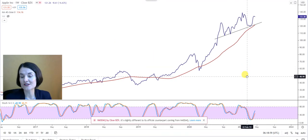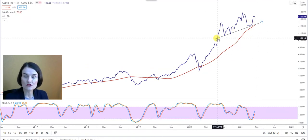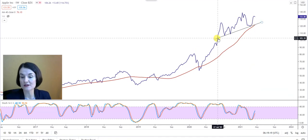Jerome wanted us to look at Apple, one of the favorites in the market. And Jerome, what is so interesting for me about this graph is the fact that this trend line that has kept the momentum to the top in place since July last year is waiting so closely to my 40-week moving average, and that is waiting at $121.69.